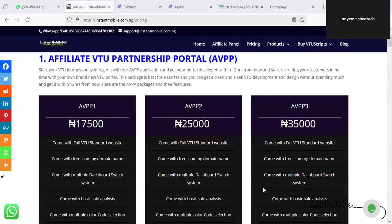Okay. Now pay attention, because we are not here to review the packages, but we are here to give you some essential things that this package comes with, which is very, very good. If you are going for the last package, which is AVPP3, this AVPP3 has one uniqueness because it supports auto banking. Unlike the two other packages, these may not support auto banking, except you make a request for it. So, okay, please add auto banking for me. You need to pay an extra fee. But if you are going for the last one, which is 35K, it supports auto banking.